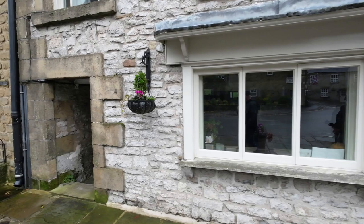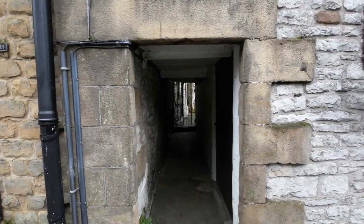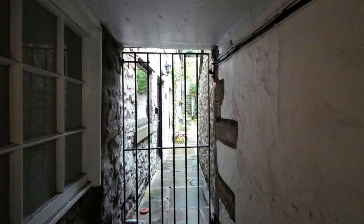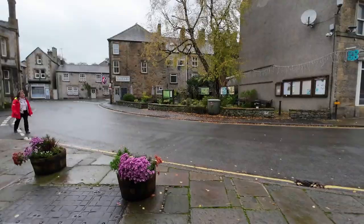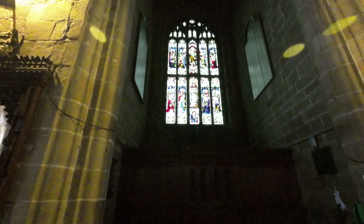Oh, look how low this is. Got to stoop to get in. Good grief. Oh, lights came on automatically. That's nice, isn't it? Heavens above. So if you're as tall as me, you are going to bang your noggin. Oh, like I just did. I'm just hoping my camera in this darkness can pick out this window. And also the fabulous, fabulous architecture.